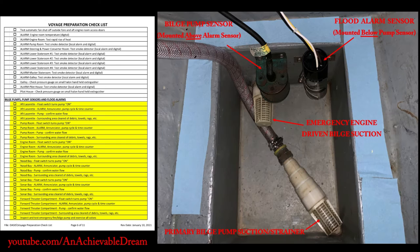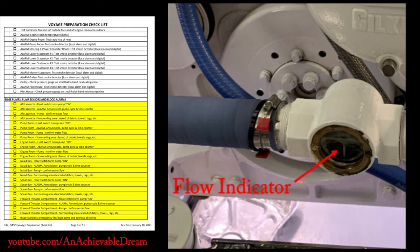Here are a couple tips. One, have a separate float alarm sensor in each compartment. And two, be sure to mount the alarm below the pump switch. Otherwise, your flood alarm will only go off when the pump can no longer keep up with the flow of water into that compartment.